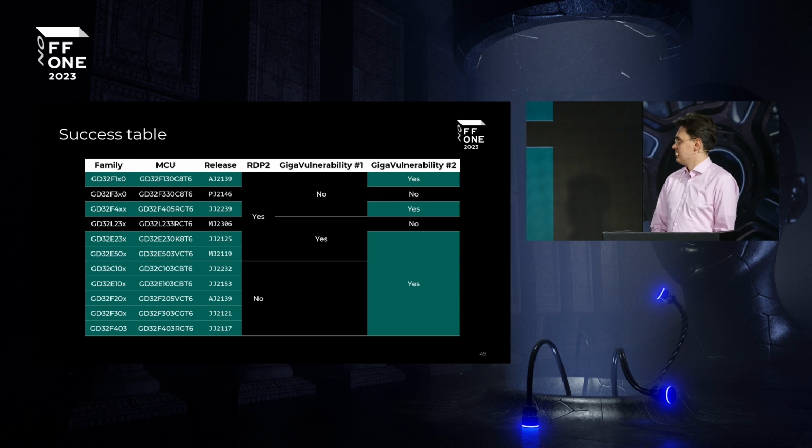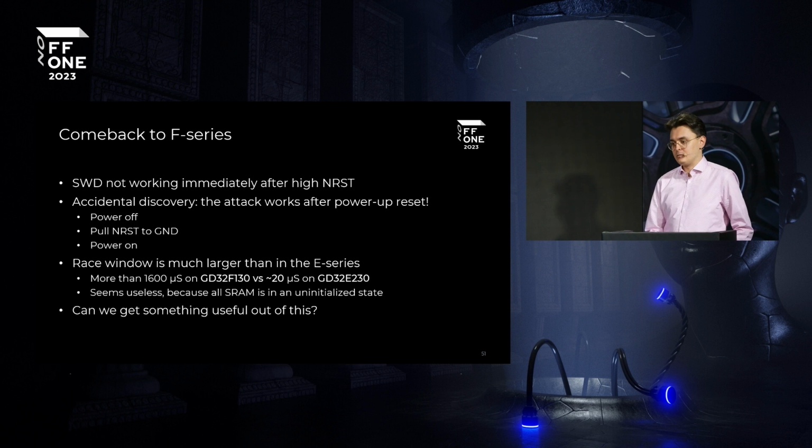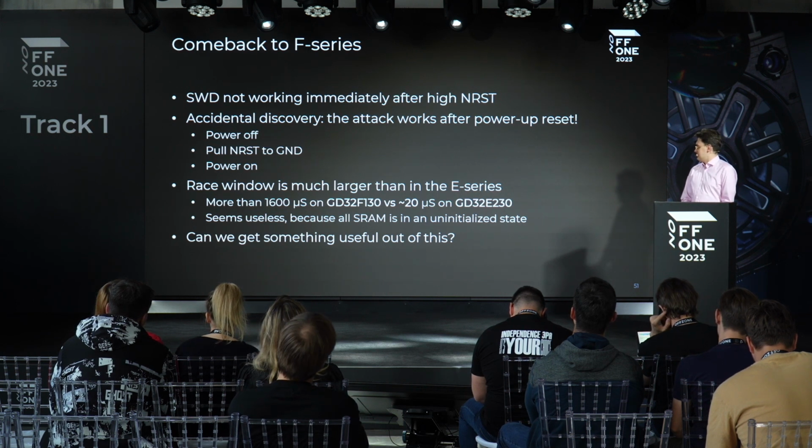This is the result. All of the microcontrollers that we bought proved to be vulnerable, apart from the L family and the F330. And the third vulnerability. Here we go back to the F series that we could not bypass in the beginning. The previous vulnerability didn't work with the F family, but we also realized that with the power off reset, there is a race window where SWD still responds. And this window is much larger, 1600 microseconds, compared to the E series, where the window was only about 20 microseconds long.